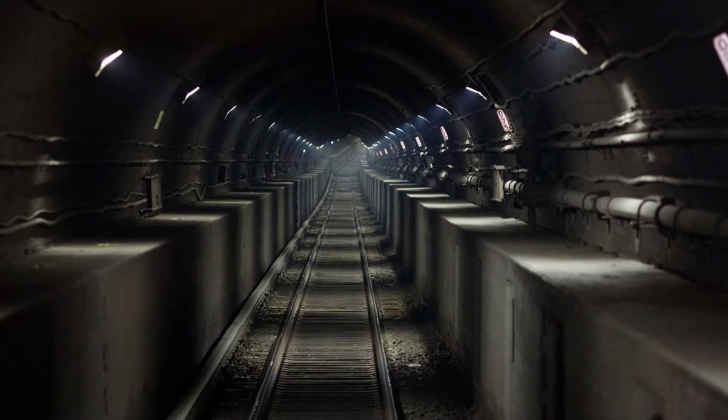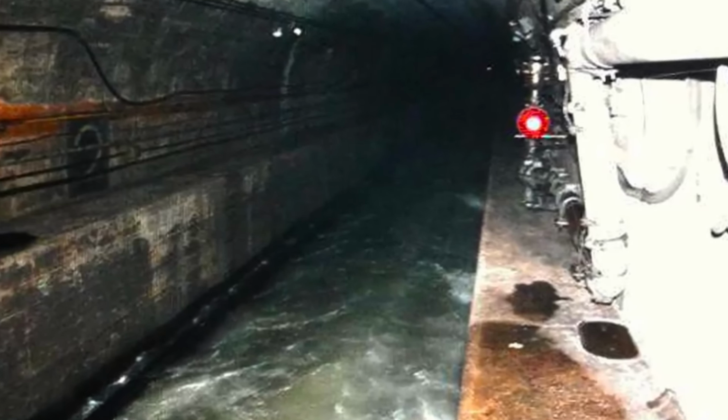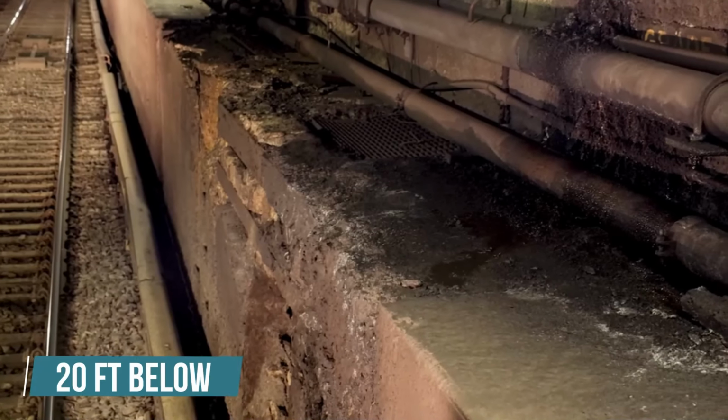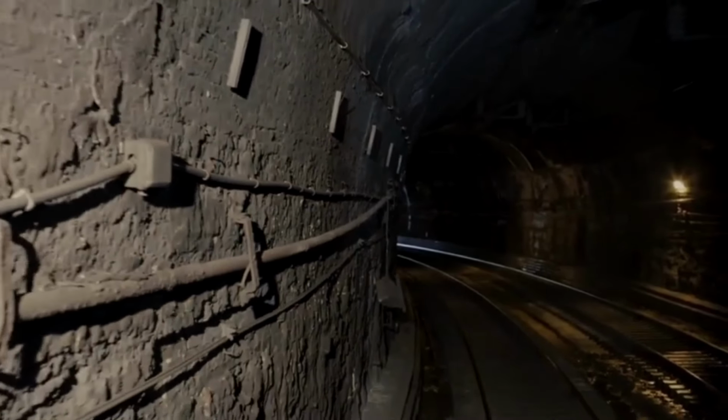It's a simple one-track in, one-track out system connecting New York and New Jersey. The tunnel was created using cast iron tubes, and they lie 20 feet below the riverbed and silt. The neglected walls are unable to stop the saltwater from intruding into the tunnel. The continuous leaking of saltwater has damaged the concrete, which is now falling apart.